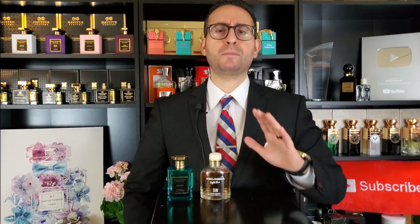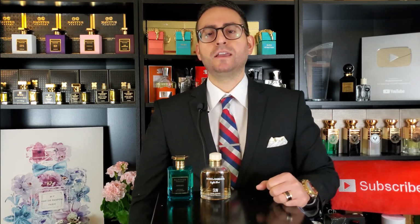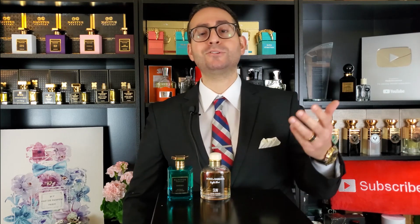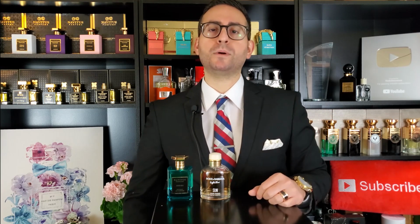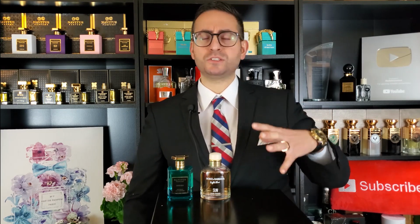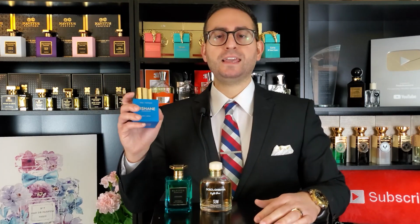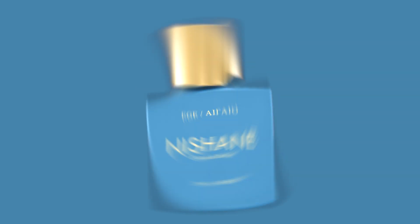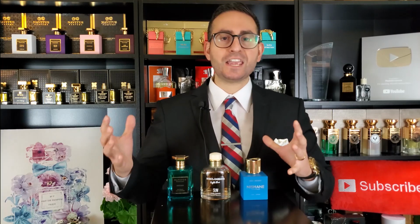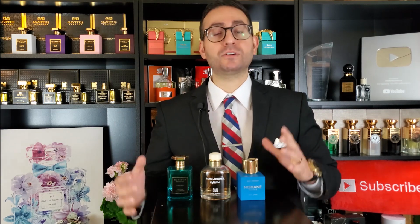Now here's another one that I personally love. The perfumer for this fragrance is Elias Hermenides. This fragrance has a lot of green notes, kind of an aromatic heart. You have basil, mint, also a little bit of a cardamom spiciness, but also a bunch of citrus in the opening, which makes this one so bright and inviting. This one by Nishane is called Ege. Now this one was inspired by the Aegean Sea, and it definitely has this vacation, holiday kind of personality about it. I personally love it.